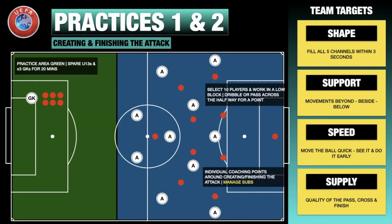So if you're looking at the area here, I started off with a phase of play, which is the blue area. Got one of the coaches to have 10 players and work on a low block. All they needed to do was dribble across the halfway line to get a point. One of the other coaches was working around the individuals, looking at individual movements, so winning the back of the opposition, and also looking after the subs. And then we had someone else working with the spare players in the green area. So that was the setup of the practice.